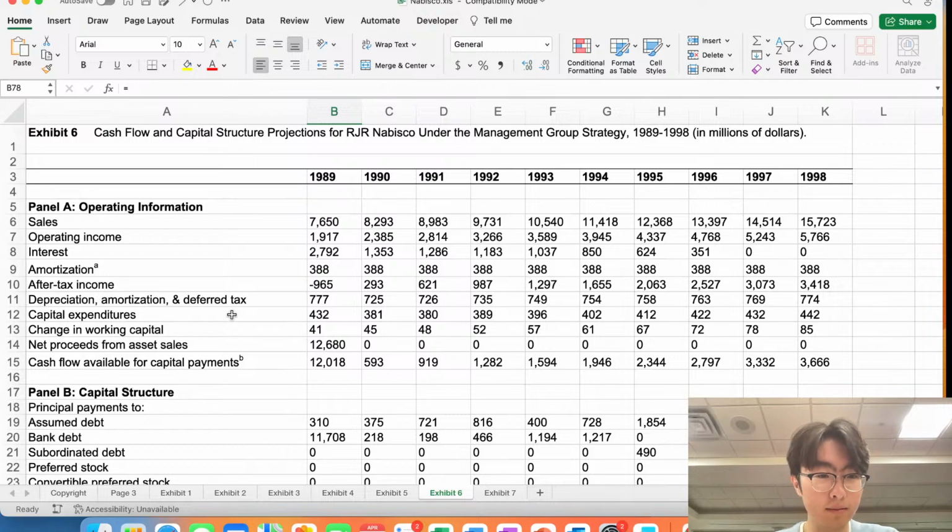But big idea, RJR Nabisco is a big conglomerate back in the 1980s that had a tobacco business, a food business, and maybe some other diversified businesses within its entire conglomerate. This was a company that gained a lot of attention in the leveraged buyout space, with different private equity firms and investment banks and the private equity arms of investment banks trying to bid up the price of RJR Nabisco and eventually buy out the company, take it private.